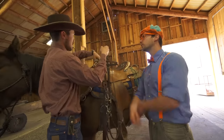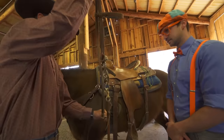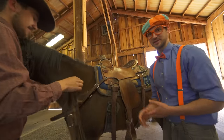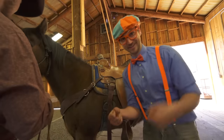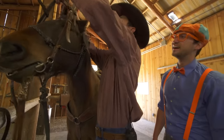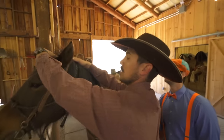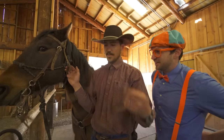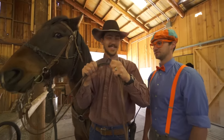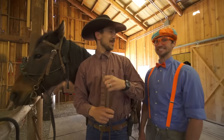The bridle, ooh, or the headstall. Okay. And a cowboy or cowgirl uses a bridle to steer the horse. Ooh, like a steering wheel. So, like this, and then over its ears, like this, and well, you control the bridle with what we call reins. Oh. So these are the steering wheel to the horse. Okay. Well, does that mean that I'm ready to steer the horse? I think so, Blippi.